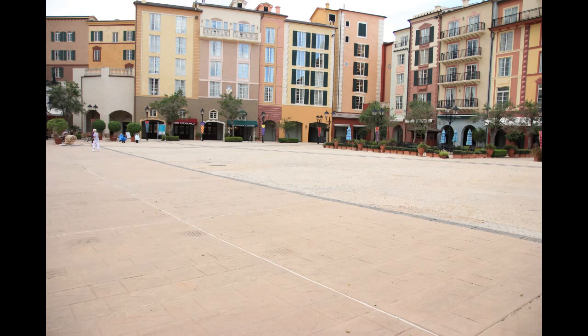Heading outside, we're going to get a few more shots at the main courtyard, and this is a very accurate representation of what the courtyard looks like at the Portofino. It is gigantic. There is a ton of space out here, and I think that's just very true to the Italian inspiration.